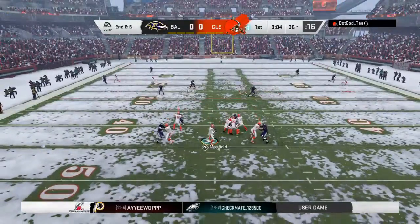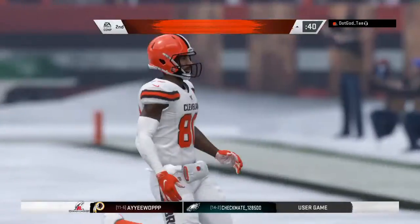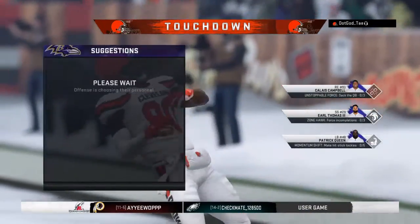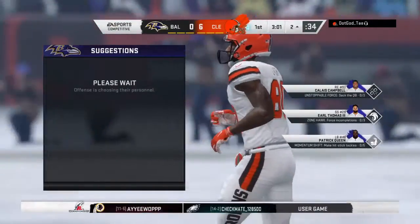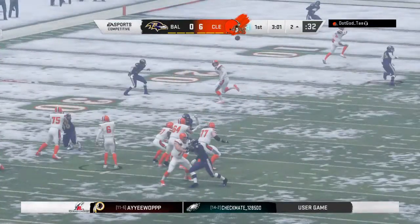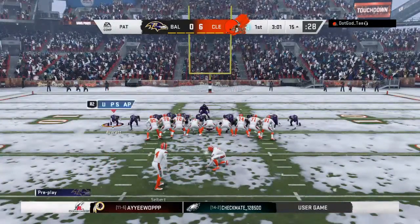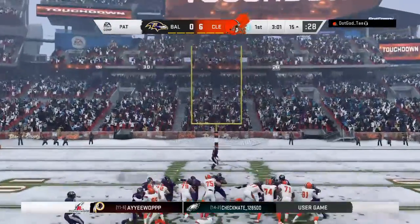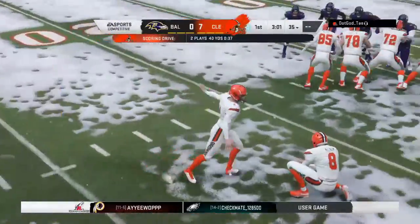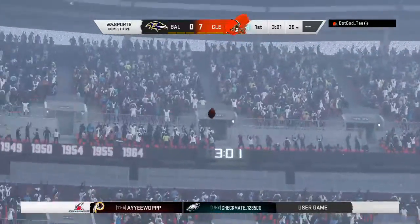Throwing, Mayfield. He's going to look deep now for Landry. And this is caught. And he'll take it into the end zone for a Browns touchdown. Jarvis Landry, 36 yards, as his guys are able to strike first here in this opening quarter. Austin Seibert on for the extra point. Well, these may be an adventure this afternoon, but this one is good.